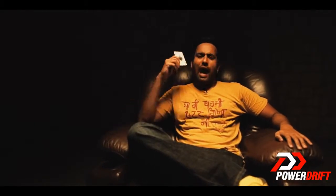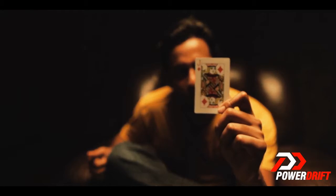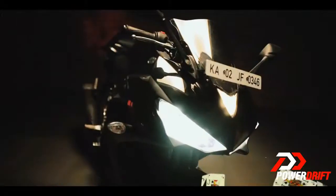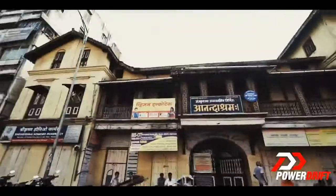Times have changed. For now, a specialist, an ace in his field, is often trounced by Jack, a jack of all trades. That, ladies and gentlemen, is the new Yamaha R3. One that can be whatever you ask it to be and will do the job well. But how well is the question? And that's exactly what we're gonna find out.